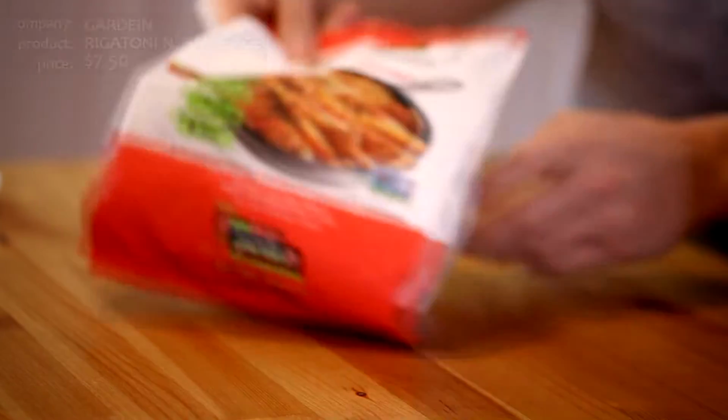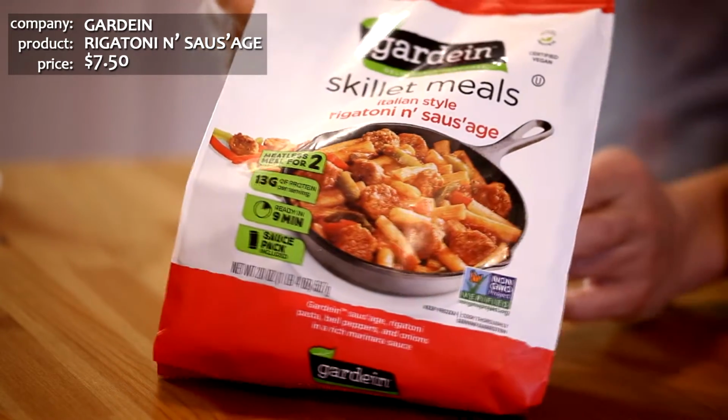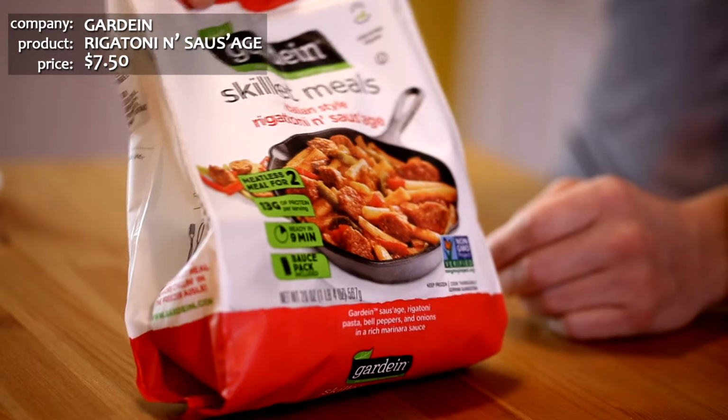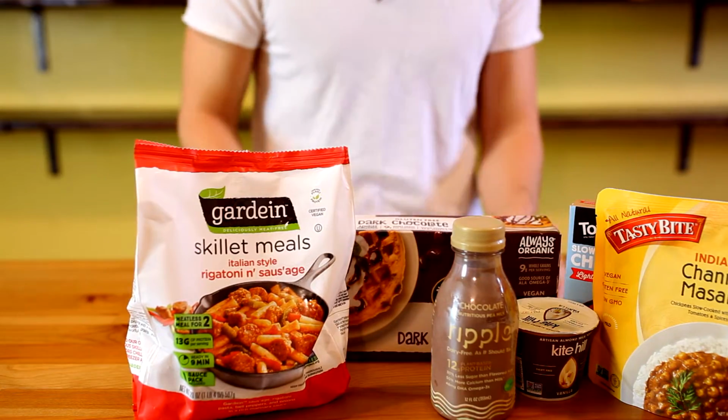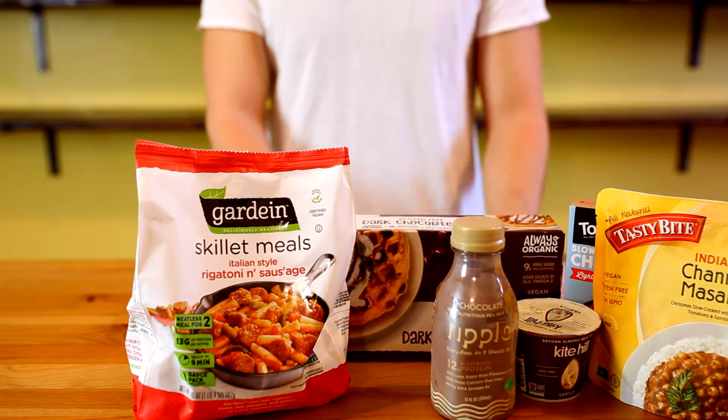And lastly, the most expensive item on our list is $7.50. It's the Gardein skillet meal. So this is for all intents and purposes a frozen entree. And once again, all this stuff was purchased for about $21 USD. That's with Washington State's sales tax, which is like 9%. So I'm sure you get a better deal around the country or around the world on these products, but let's get straight into it and see what they taste like.